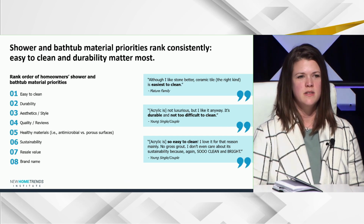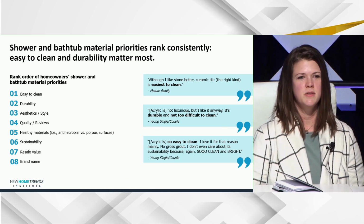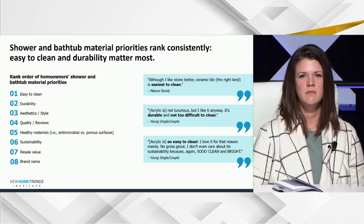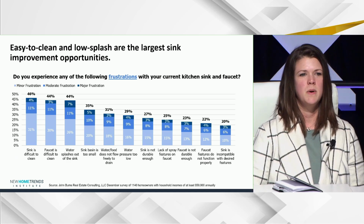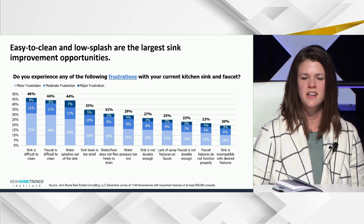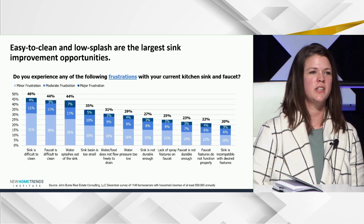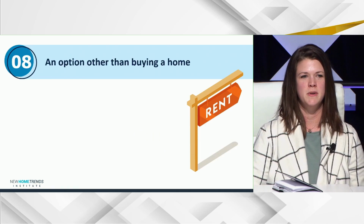Why? Because when we ask homeowners, let's just take bathtubs and showers. What's your number one priority? That it's easy to clean. When we ask them about their sinks, what is so frustrating? It's hard to clean. Or the water splashes out, which means I have to clean it, right? So let's lower the amount of time that consumers are spending cleaning.